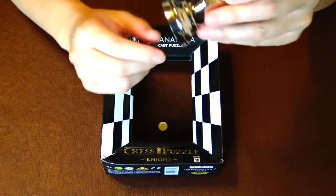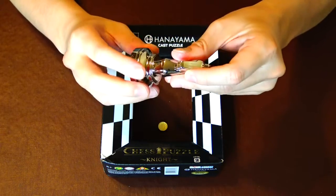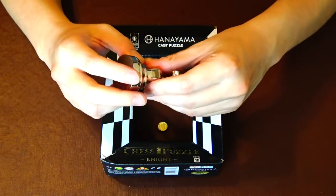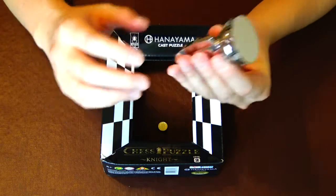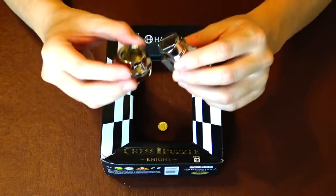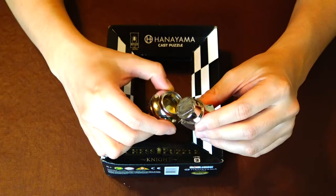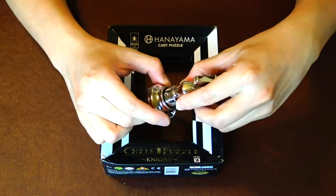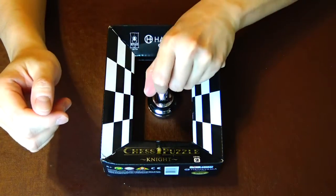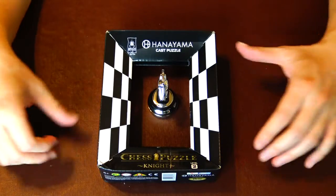So let's do that again to make sure that we got this. So the first secret is to find that little click. And then the second secret. And there we go. Pop that back in for anybody who might want it. And then voila. Puzzle solved. And that is the Hanayama chess puzzle.